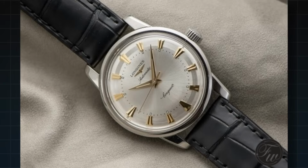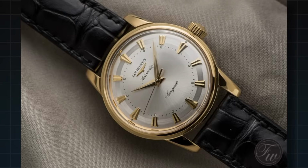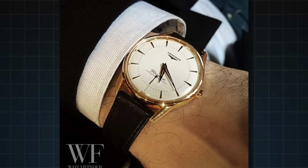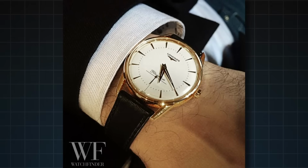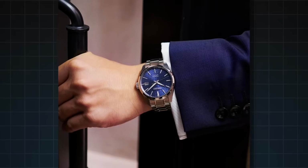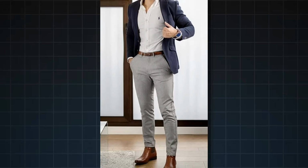A clean white or off-white dial, a brushed silver or gold case, a soft leather strap in oxblood or espresso brown. That's where elegance lives. When someone sees it peek out from under your cuff, they should get the same feeling as when they hear the rumble of a vintage V8. Subtle, powerful, timeless. And don't forget, match the strap to your belt and shoes. But we'll get to those in a minute.